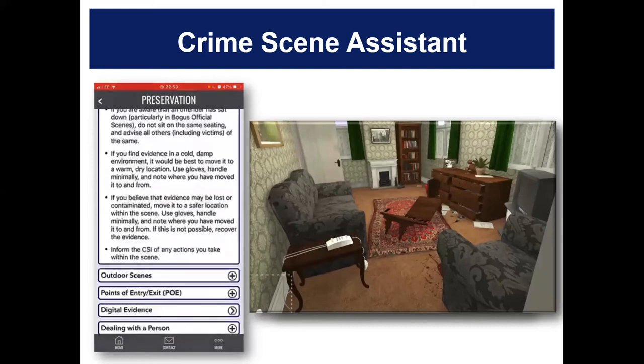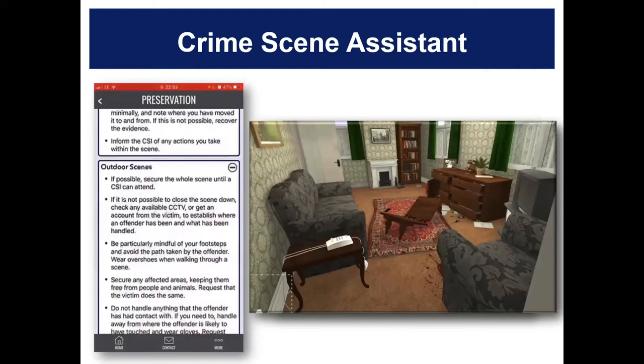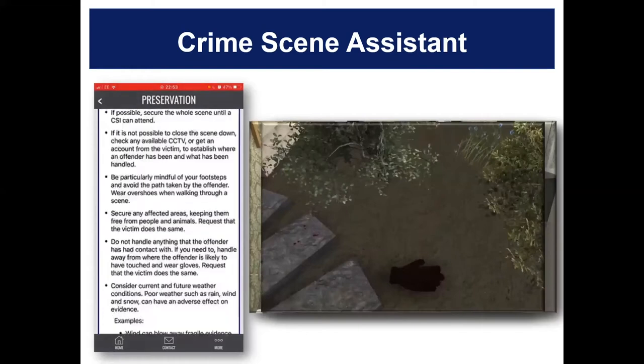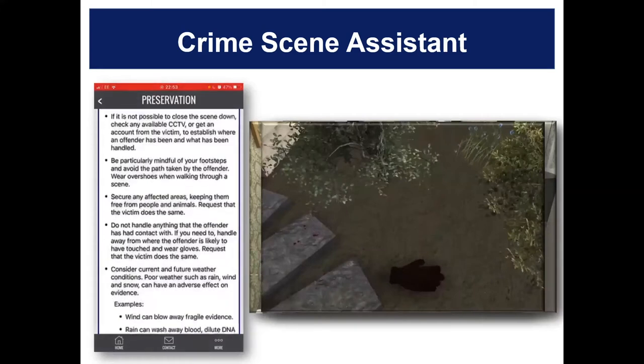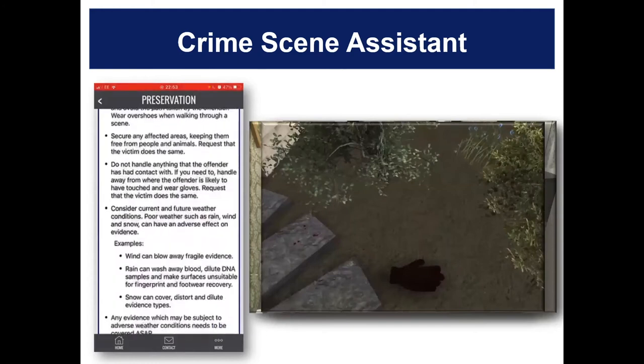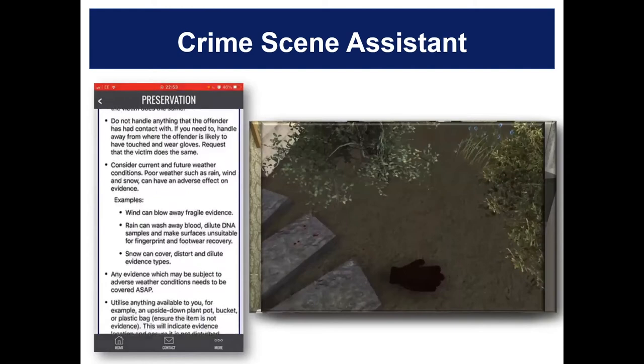The outdoor part of this scene may be the trickiest, as it's open to the elements. I need to make sure that I'm not going to lose evidence due to people, animals, or the weather. I've already spoken to the on-duty CSI and they can't attend for a couple of hours, and the weather is due to change, so I've got to deal with it.